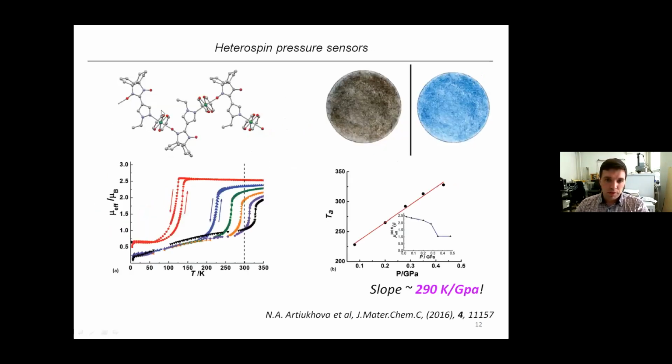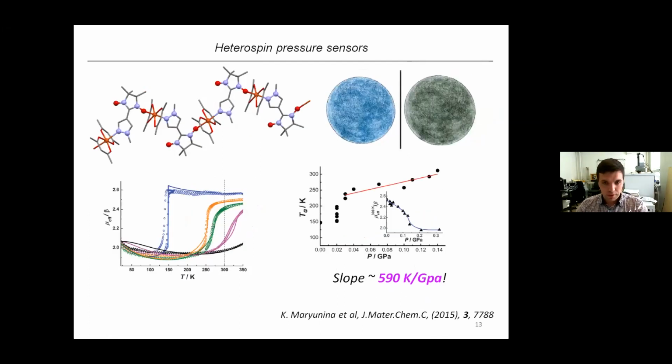The first example is pyrazole substituted nitronyl nitroxide with spirocyclopentyl groups. Applying pressure results in an increase in the transition temperature, which can be clearly seen in the magnetic properties of these complexes. Analysis of the magnetic anomaly temperature with applied pressure gives a slope of this curve of about 290 Kelvin per GPa. Of course, these transitions are accompanied by a color change and can be seen by eye without any devices.